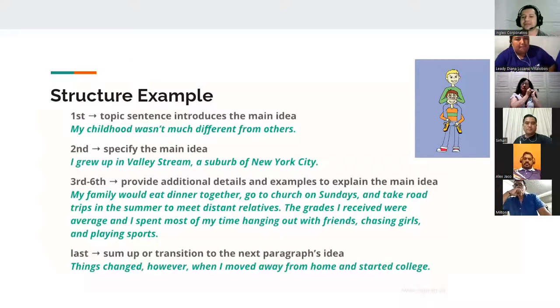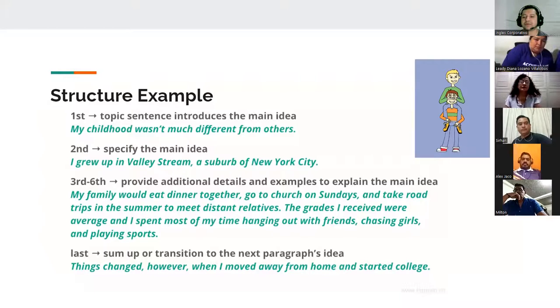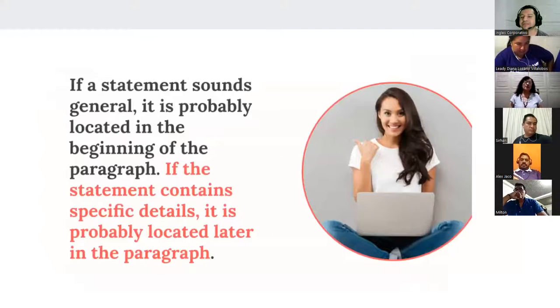And this is an example, right? For example, this is a very simple text, a paragraph about my childhood. My childhood was much different from others. So that is the main idea of the paragraph. The second sentence is, I grew up in Valley Stream, a suburb of New York City. And then we can see different details in the paragraph. So the last sentence is going to sum up everything or is going to be like a transition to the next paragraph. So if a statement sounds general, it is probably located in the beginning of the paragraph. And if the statement contains specific details, it is probably located later in the paragraph.